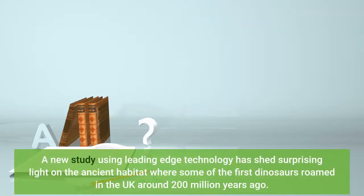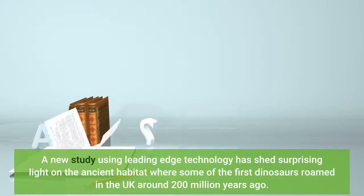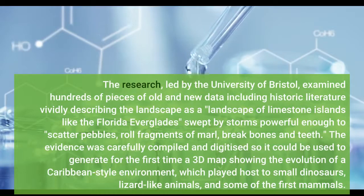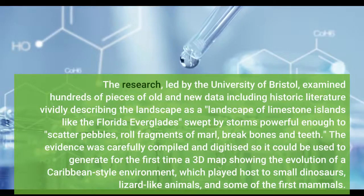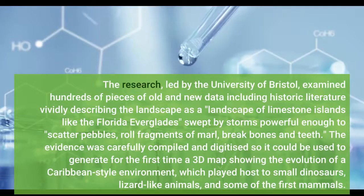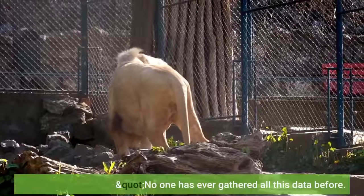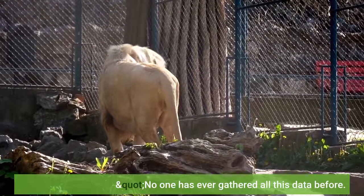A new study using leading-edge technology has shed surprising light on the ancient habitat where some of the first dinosaurs roamed in the UK around 200 million years ago. The research, led by the University of Bristol, examined hundreds of pieces of old and new data including historic literature vividly describing the landscape as a landscape of limestone islands like the Florida Everglades. No one has ever gathered all this data before.